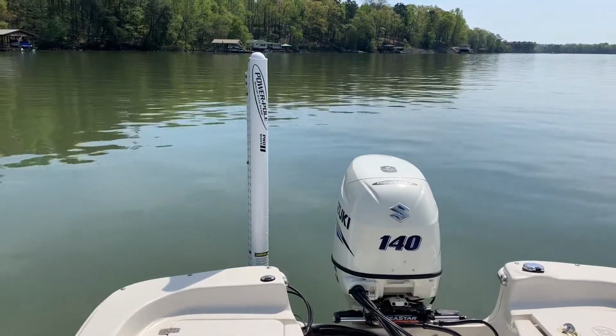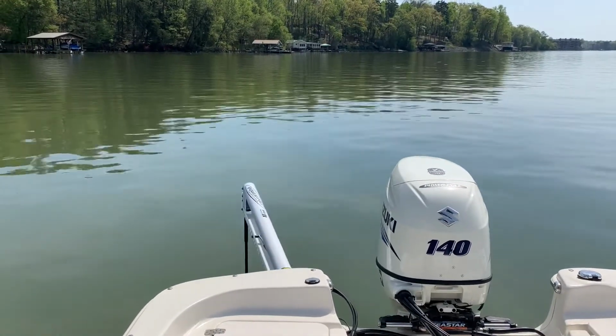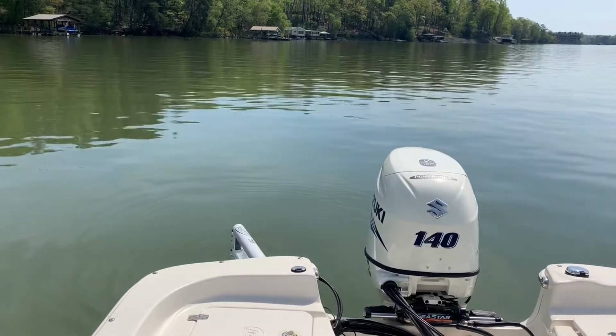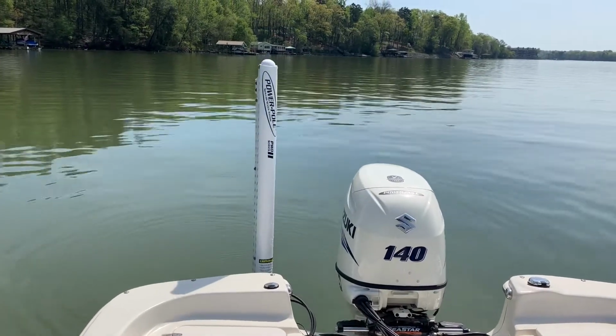Oh yeah, got the power pole here to show you how it works. So either way, we're good, power pole or the trolling motor. Never have to worry about anchor.